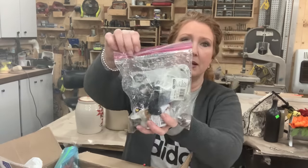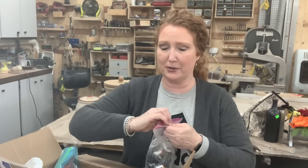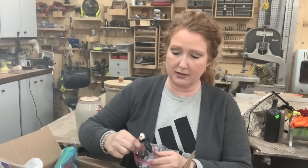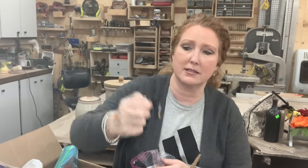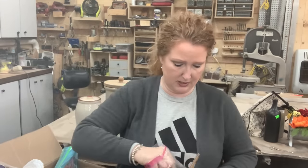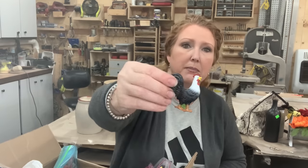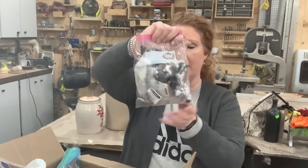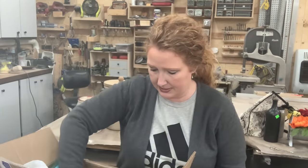And then we got some knobs. It's just like Christmas when you guys are all so thoughtful like this. And then look at these knobs. Guys, they're chickens. Oh my goodness, little chicken knobs. Too cute. Some are missing their little feet, but we could probably make it work. So just some hardware pieces. I love to hoard on that.